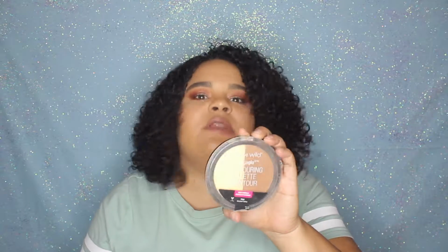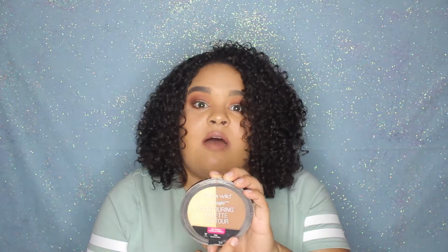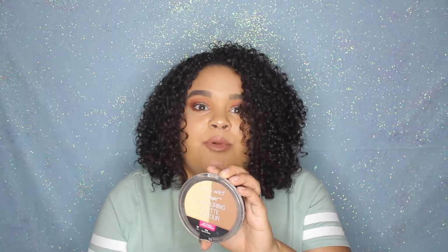My drugstore option is the Wet n Wild contouring palette. I absolutely am in love with this contouring shade, as well as the highlight shade too, but more so the contouring shade just because this one is perfect for my skin tone. This is in the shade Caramel Toffee.